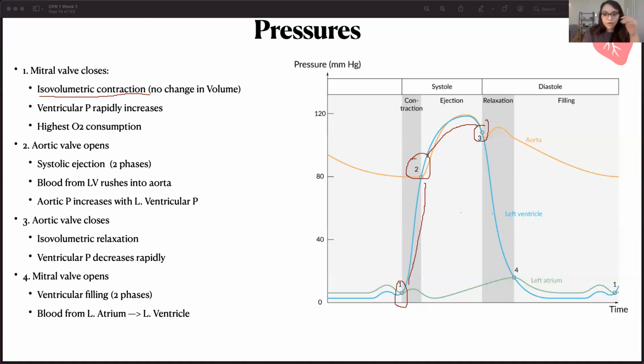Number three, your aortic valve is going to close. That means that you've ejected all of your blood, and now your ventricle is slightly empty. It's not ever going to be completely empty. That's something that you guys should always keep in mind. So for number three, you closed all your valves. So now you're getting isovolumetric something. And because there's no pressure being built up, it's only decreasing pressure. So this is your isovolumetric relaxation.